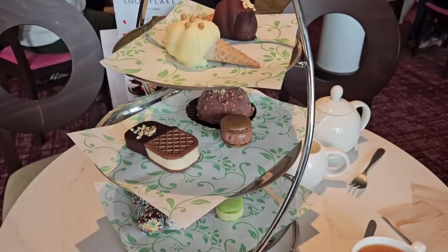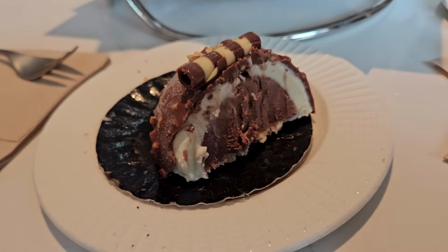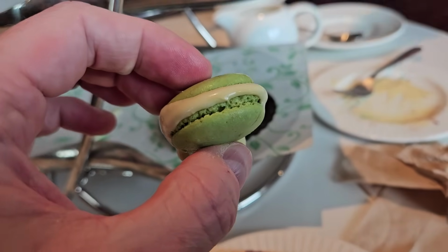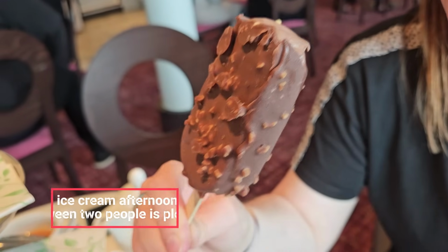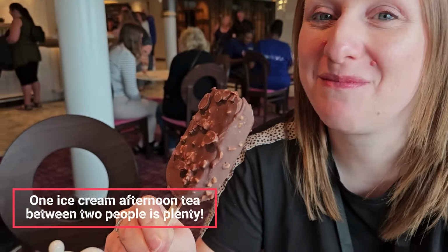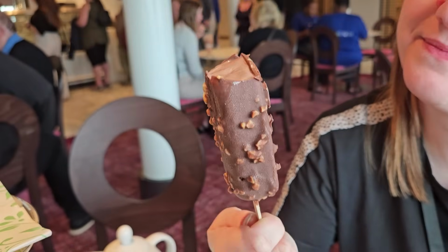Now, I have a bit of a thing about having to eat ice cream before it gets too melty, so it was a bit of a race against time to eat it all before I had to drink it. Was it nice? Yes. Did I go in too quickly? Yes. Did I regret it? Kind of. I was feeling very full for several hours afterwards.